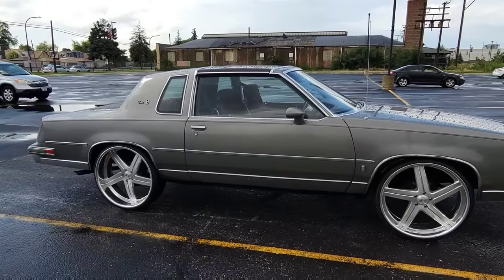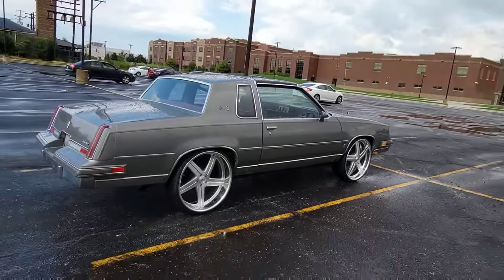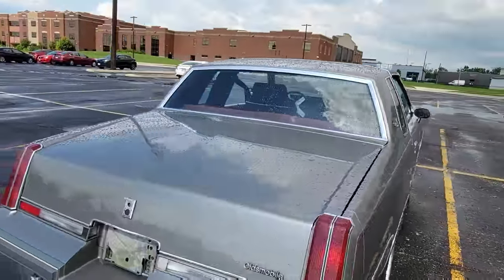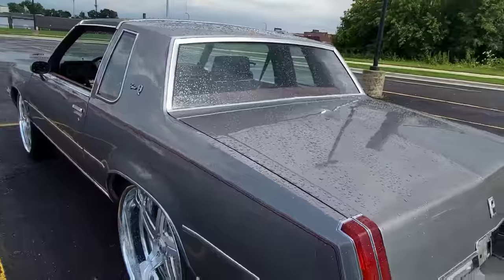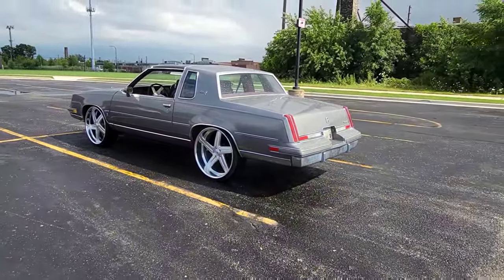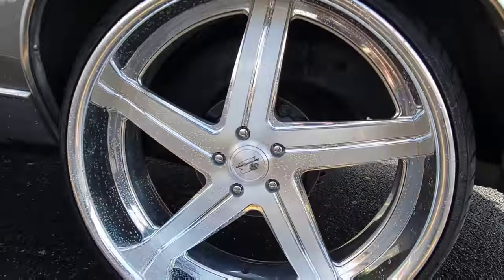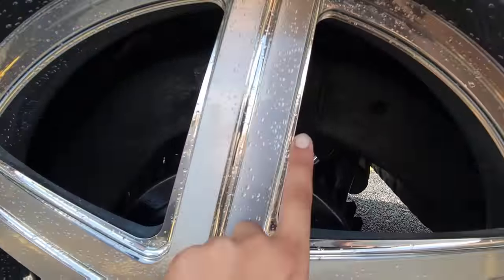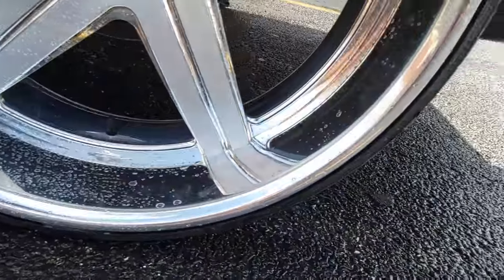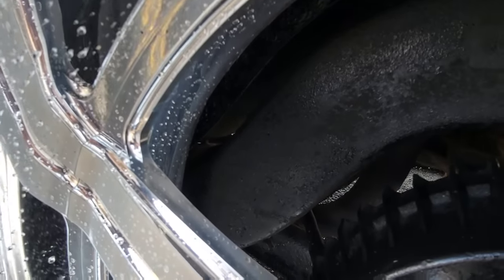It just makes the car pop more, with all the chrome and stuff. I like it, guys. Can't wait to clean it up and take the T-tops off. Whew. That wheel is just so nasty. Okay, see, it's got the brush finish and it's got the polished windows. You guys can see there's no cut and it's not touching the frame. There's no frame notch.